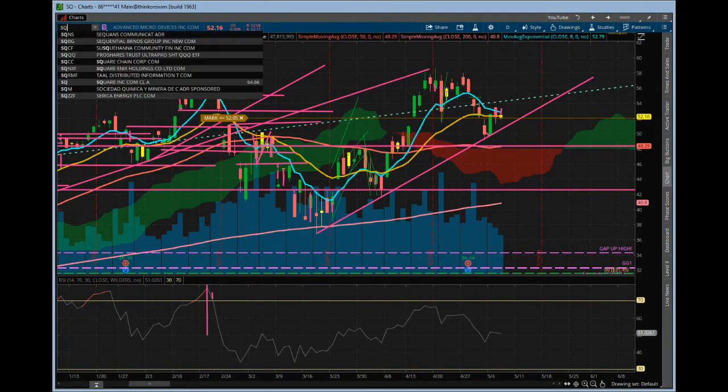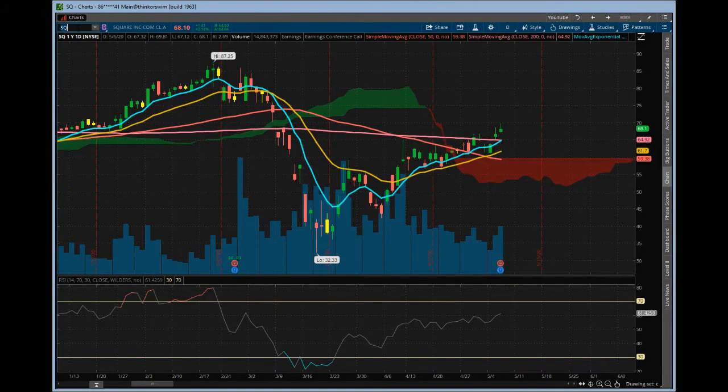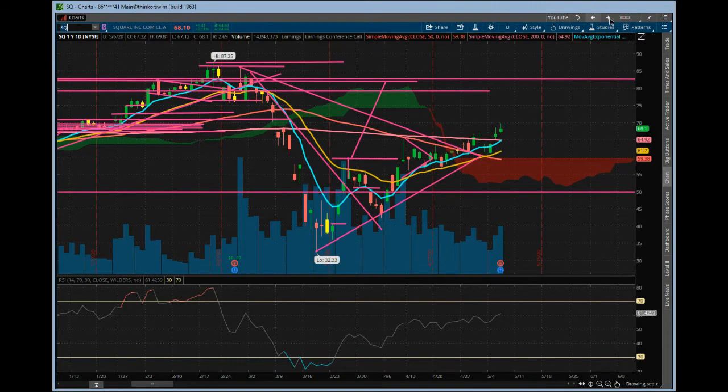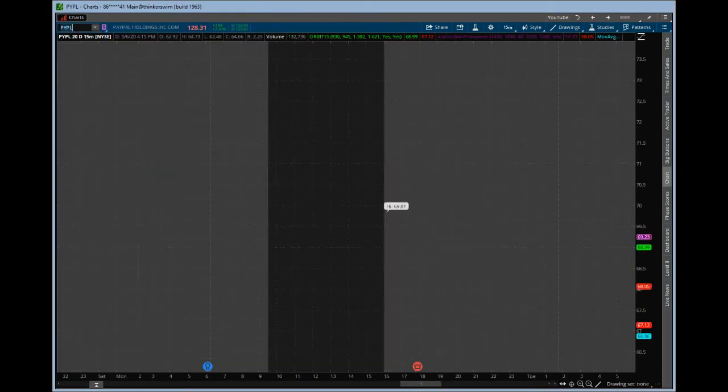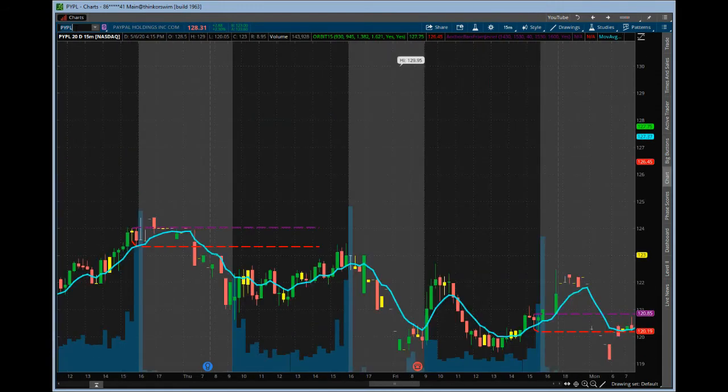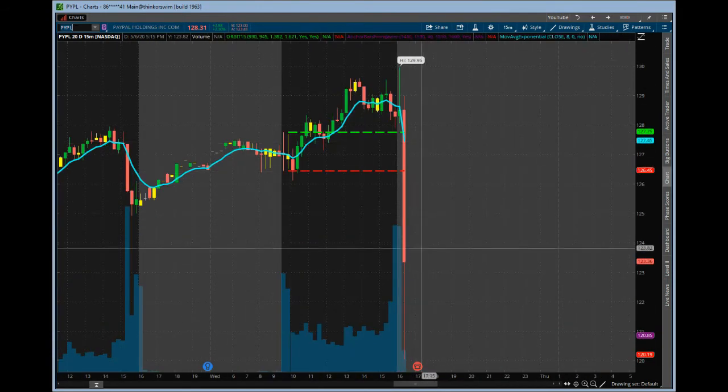A few earnings ones that are out there. Square, upper shadow here today, so let's see if it sometimes gives us a nice 15 ORB trade. So big push down here after its earnings report this evening. Let's see how that holds going into tomorrow. Another one that we have on the radar as well is PayPal. Similar to Square, another move down on this. So a couple payment processor type ones.